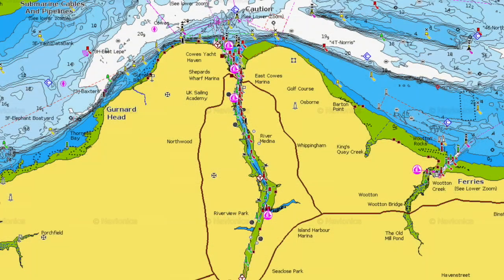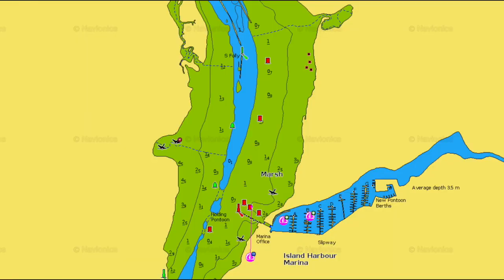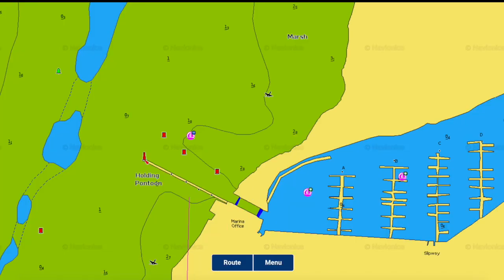Well, we decided to enjoy the bank holiday on the River Medina. If you pass Cowes and then carry on up past the Follies pub, you eventually come to Island Harbour Marina on the east side of the river. It's quite tide constrained, so you lock in, but it's a lovely spot and the staff are very friendly, very welcoming.